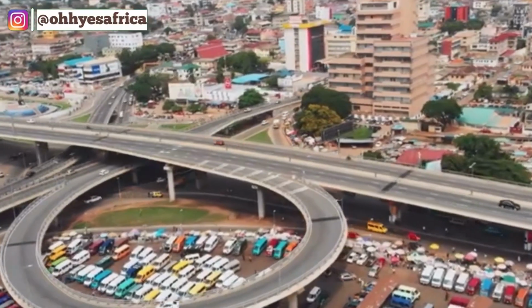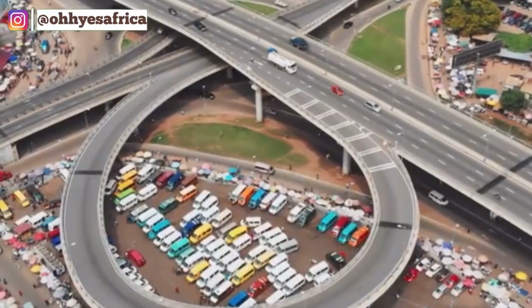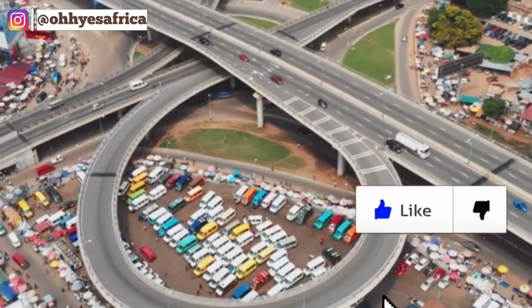And there you have it, explorers, the best places to visit when in Accra.